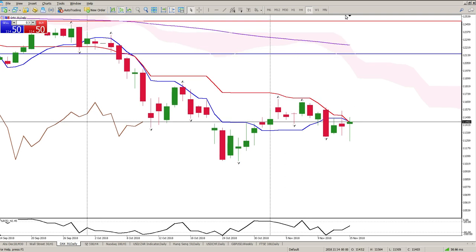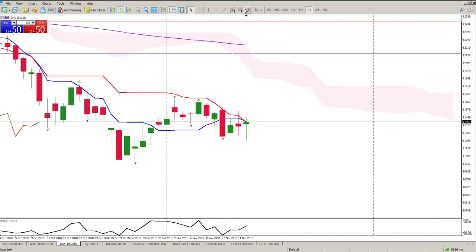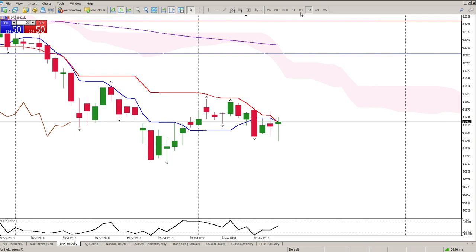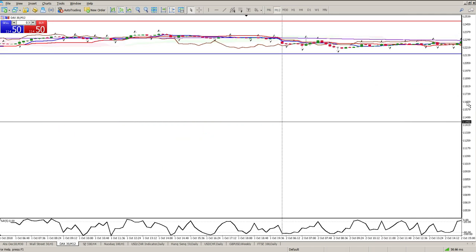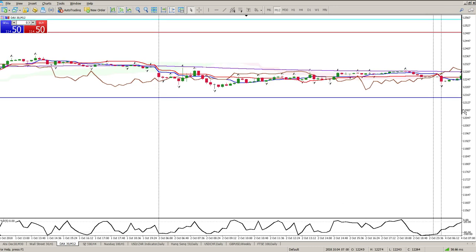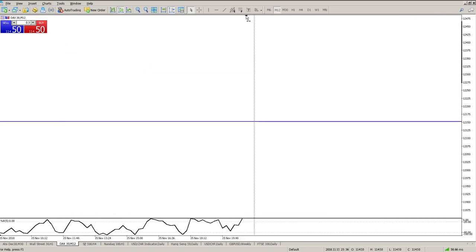Okay, and I don't think the cloud has crossed over yet either. So nothing really to write home about on the Ichimoku, and I'm just going to do one quick one on the 12-minute.